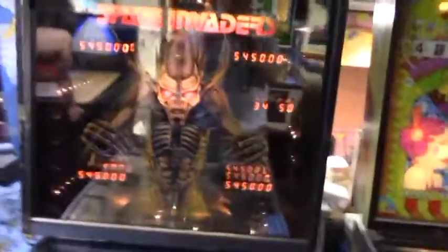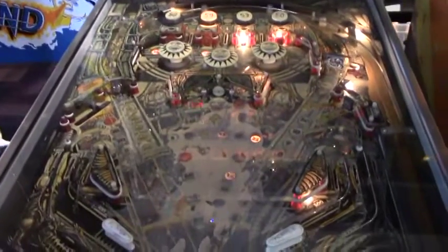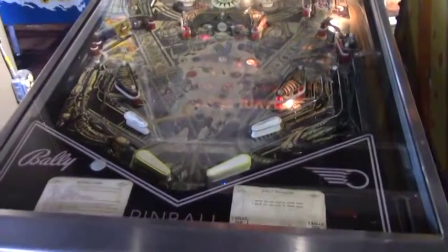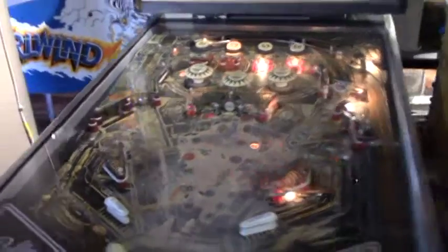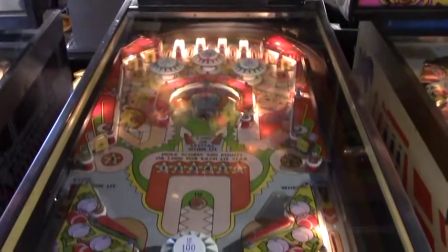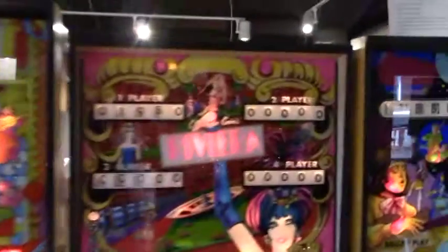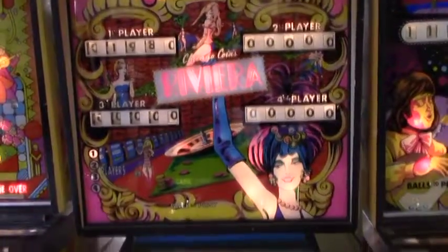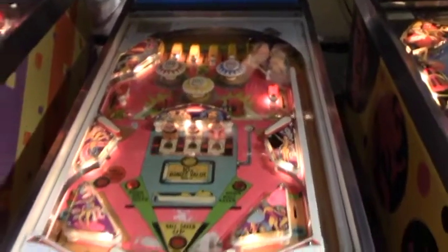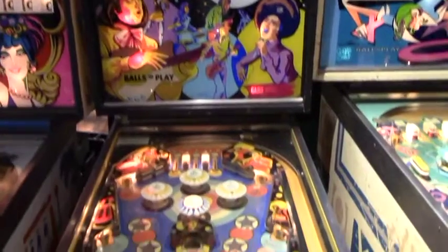This is a Space Invaders put out by Bally. This one's seen better days. The playfield does look kind of worn. Spanish Eyes, put out by Williams in '72. Flippers in odd positions. Chicago Coin's Riviera. That's one of the few pinballs that were not made by one of the big 3.